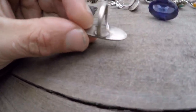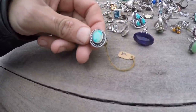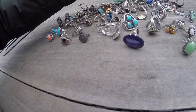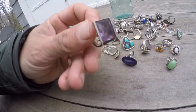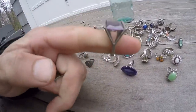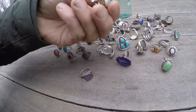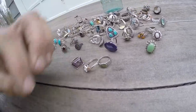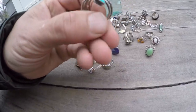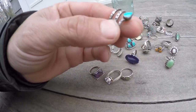Let's see if it says it on the bottom. Yeah, it has the little Mexican mark. Another nice piece of turquoise. Another Mexican setting. They definitely have a lot of really nice modern designs in some of the Mexico silver stuff. Alright, I think that's all of them. Oh, this one. Little turquoise rattlesnake. Got that in a jewelry box.